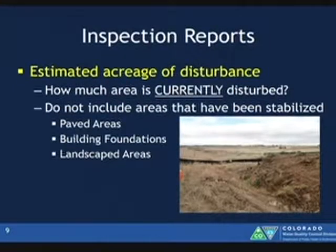Another documentation requirement, the estimated acreage of disturbance. And this plays into, we talked about it earlier, when you're talking about your control measures and having them adequately sized, your areas of disturbance definitely play into, is my control measure sized appropriately? A lot of those have thresholds based on areas of drainage and areas of disturbance draining to that control measure. This estimate can be a rough estimate, but should be reflective of current site conditions.